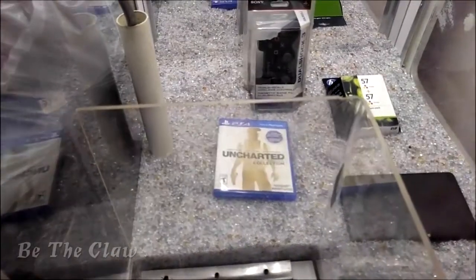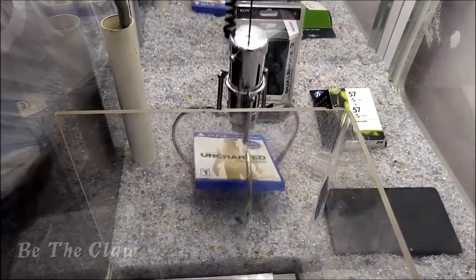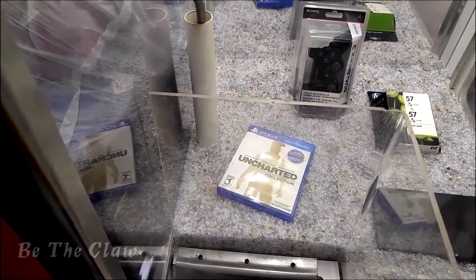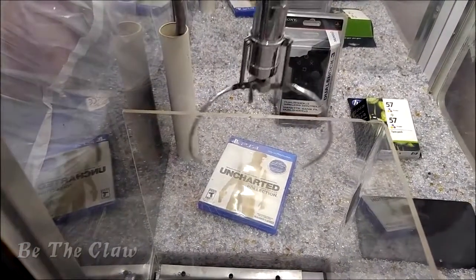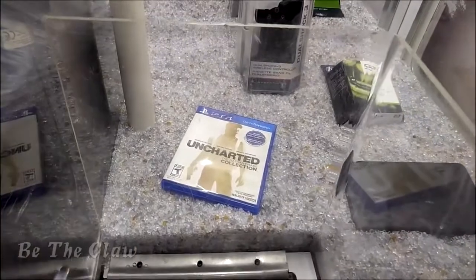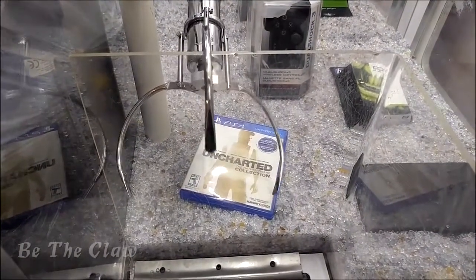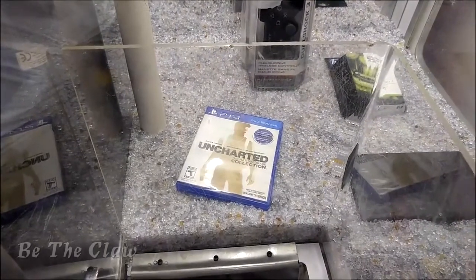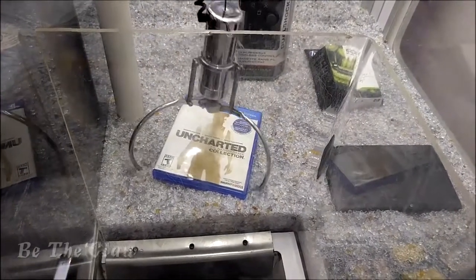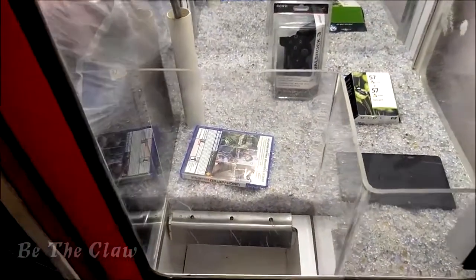Alright, let's try to get the PS4 game. I think that should be good. Yep, definitely light enough. We'll see if the shape is decent enough to... If I keep stabbing it, then it's not going to work, but I think it might be just the right size. Ah! I can't believe I did that. Well, I can, but... Oh, all right, that's good. Oh my goodness. Is it going to stay?